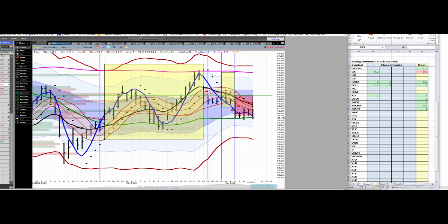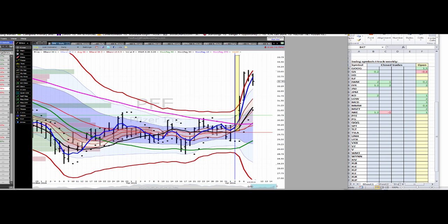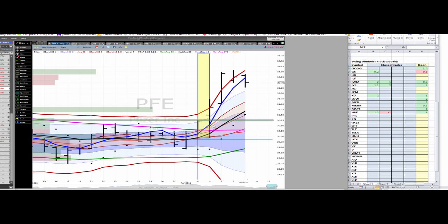Nike, our initial entry was here, initial risk, I'm going to call that 1.2. Long here, 1R loss, and now short with a stop here. That puts that at 1R open. Pfizer, entry, 1R there, so this puts us at 1.2 of open.